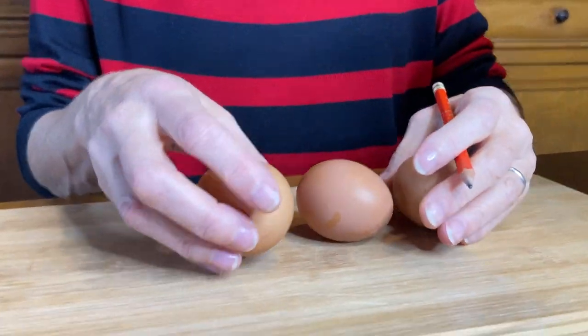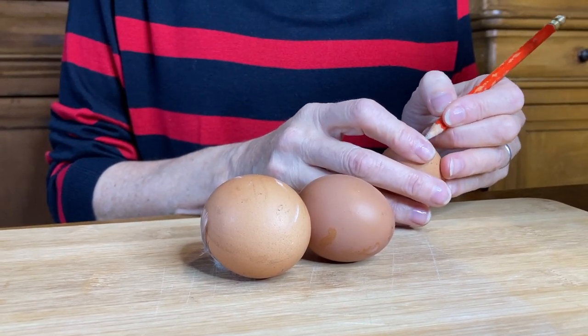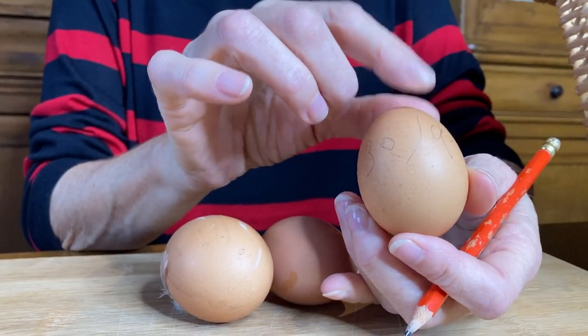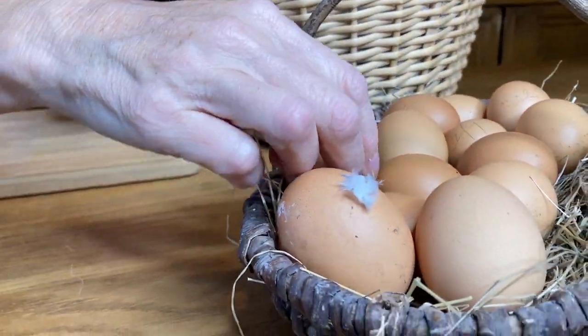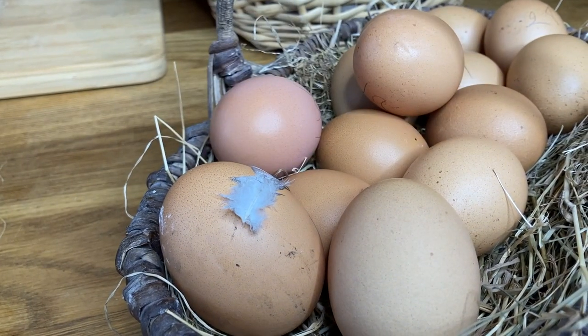So you may think, Marie-Anne, when you have all these eggs, how do you know which egg has been laid first or later? Well, what we do every day is write the date on each egg. So today's date is the 30th, and we're in September. So I write like this, 30/9. Because the fresher eggs we use for fried eggs, for instance, and the older eggs for hard-boiled. And what we do is we put them here in this beautiful basket laid with hay. And these are our eggs.